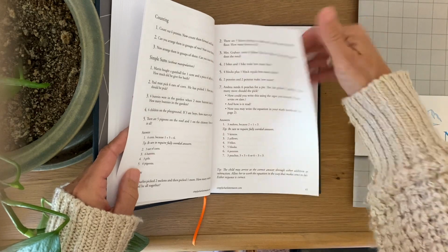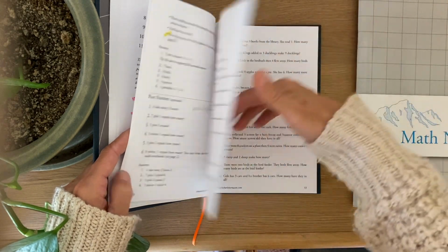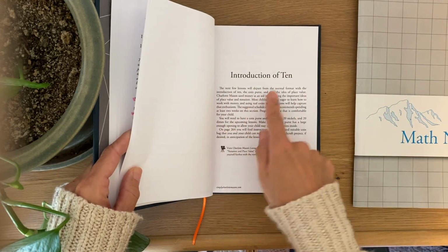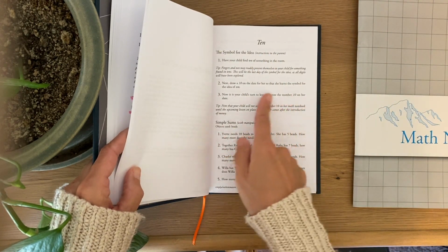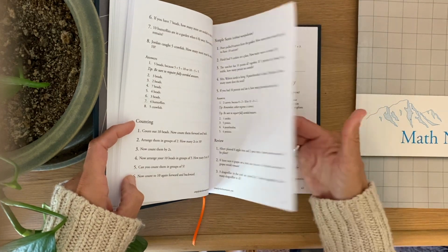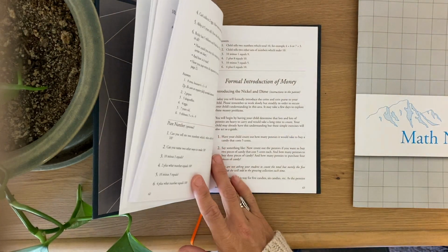So it really is the same breakdown from 1 through 9, which I was getting a little worried that it would get kind of boring. And then you have the introduction of 10. And so this is where she introduces money. Here's just some simple sums, the same thing as before. But then she introduces money here. And that was nice to finally have something kind of new to do with math.